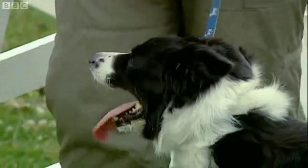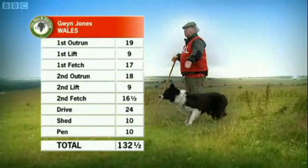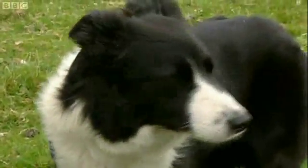We'll add all of his points up together. And they get a total of 132 and a half. I'm very pleased they got finished, but there were a few iffy points along the way. But I was very happy with how the bitch worked. She did well, and as you know, I'm a bit hampered in moving, but together we got finished anyway.